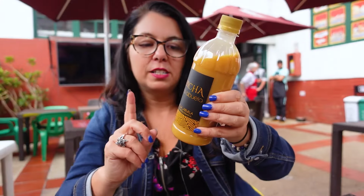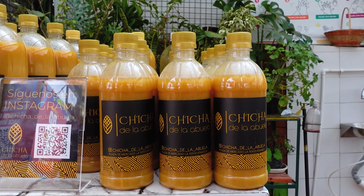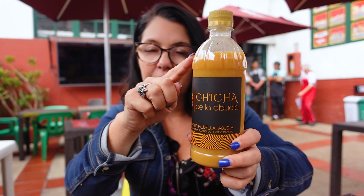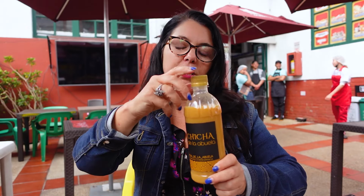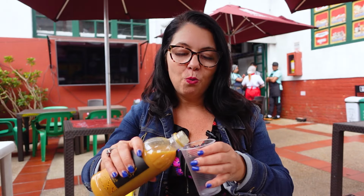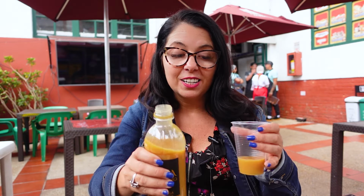He's selling these bottles. This is a small one for 5,000. He also has a larger one, but you can try it first. He gives you a little bit to try, and it is only corn. It's fermented corn, fermented for 15 days. And then he adds a little bit of miel de caña, or sugarcane syrup, to it. So the bottle itself, you can see it's not completely full, and that's because if you need a little bit of syrup, he can put it in. But when you open it, it opens up like a bottle of pop, with that effervescence, and that's because it's fermented. I was again blown away by the fact that this was just corn.